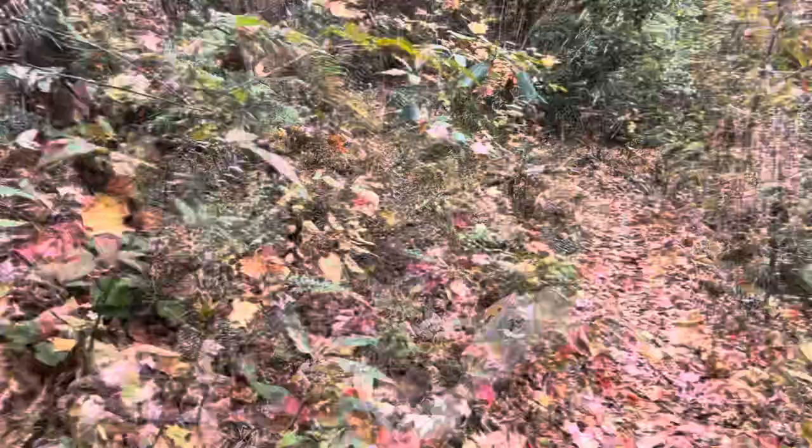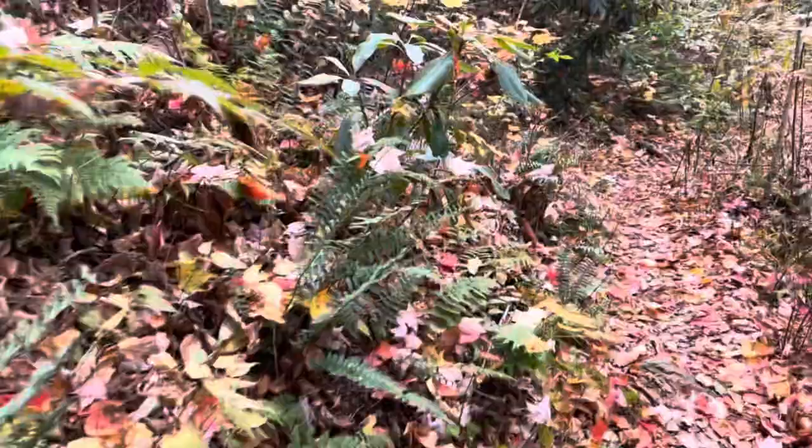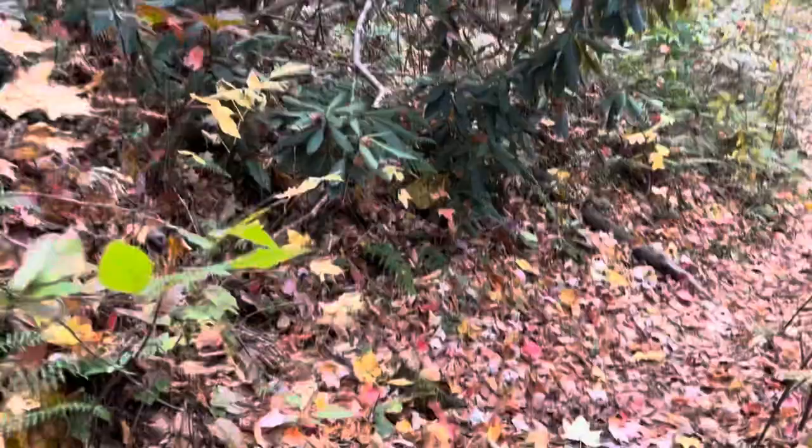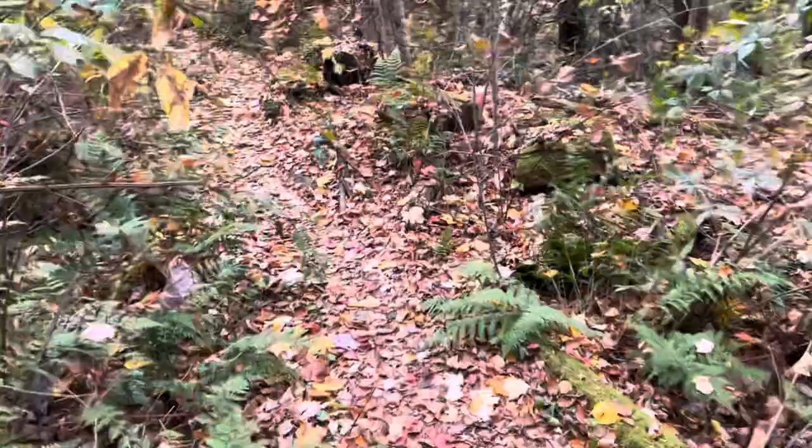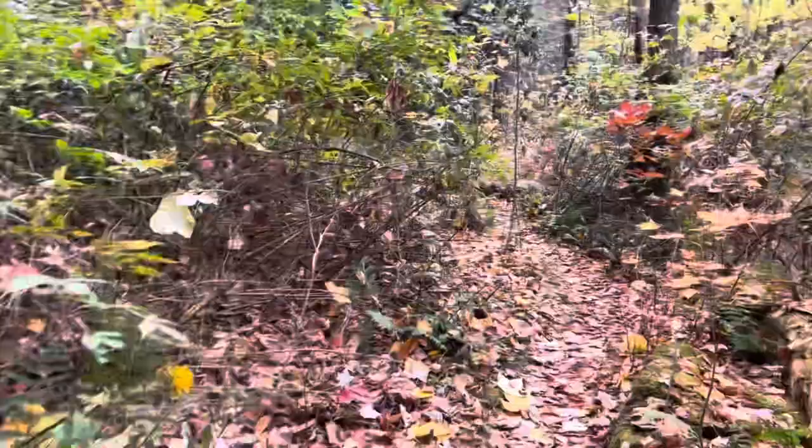All right, so we changed our course because we saw the wooden steps. It was a little bit further. So thank goodness we kept going a little further. But we're gonna go on this right turn. We think this is it. We're gonna do this. We hope this is it. We've been thinking it's it for a long time here. All right, we made it.